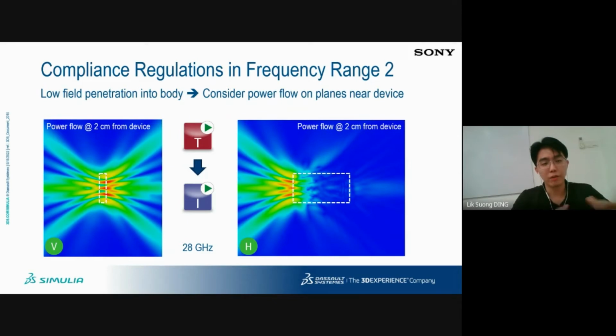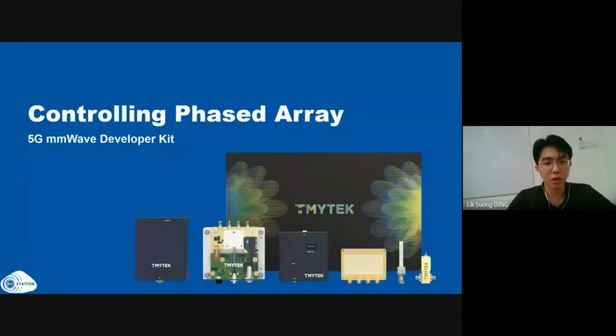So we have gone through how to design and how to evaluate our antenna. Now, how can we do some controlling? At RF Station, we partner with TMI Tech, and we have this 5G millimeter wave developer kit where we can control the phase angle, the phase, and also the amplitude.